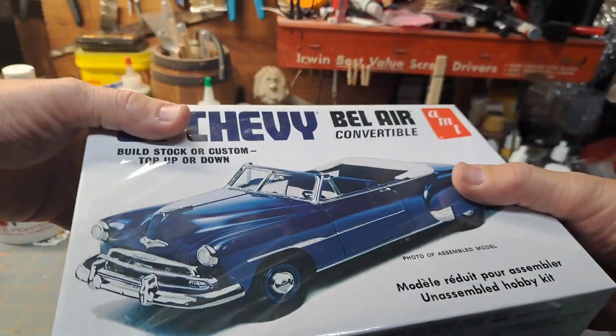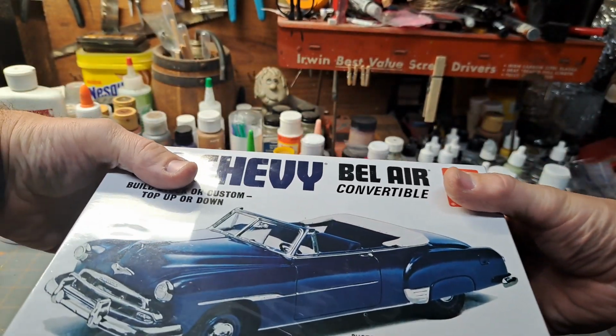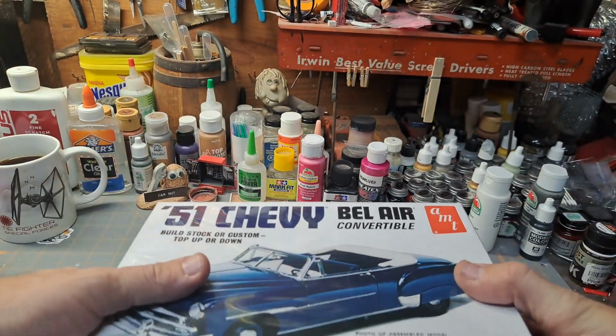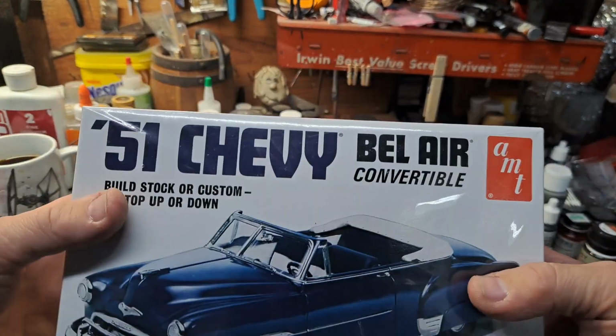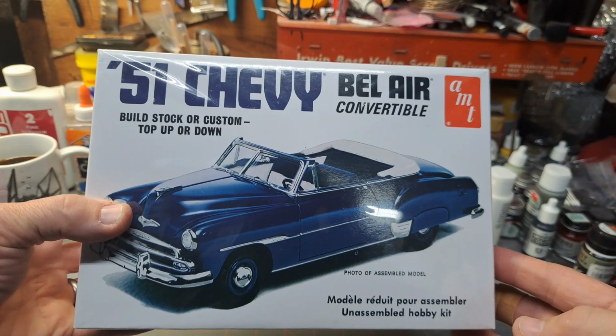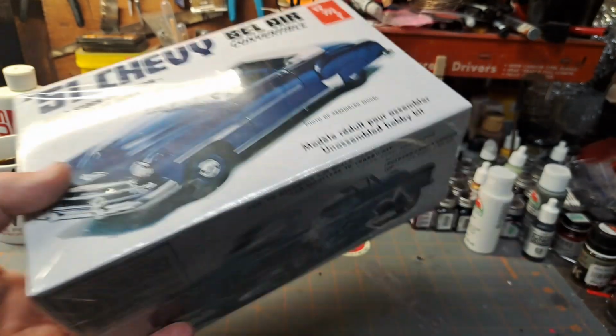So we'll just put this back on. It's probably not going to close right, but I'll do all that later so we don't burn up all this time. So again, nice gift received in the mail. 1951 Chevrolet Bel Air convertible. So thanks, Dutch. Appreciate it.